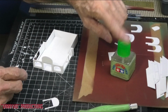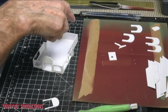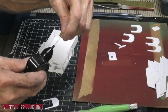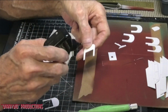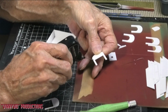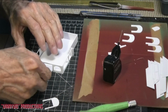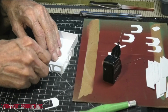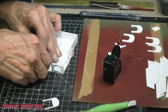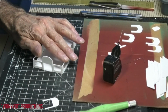By the way, I did switch to the Tamiya ultra thin because it was a lot easier for me to get into corners with a brush rather than using my regular glue. Anyhow, we're going to take my regular glue now, and we're going to go ahead and put just a little bit on here. All right. Come on now. You're supposed to fit. It looks like it fits.